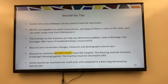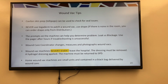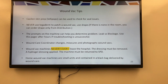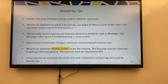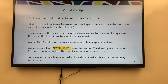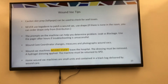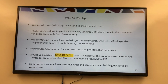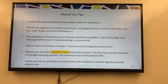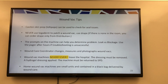The prompts on the machines can help you determine a problem. It'll say leak versus blockage, or it may say pressure change, or it might have a little flashing thing that says seal check. That's when it's a leak. Always use the pager after hours if the troubleshooting is unsuccessful. I change, I measure, and I photograph all of the wound vacs. That's not something you guys have to do unless a patient is being discharged.